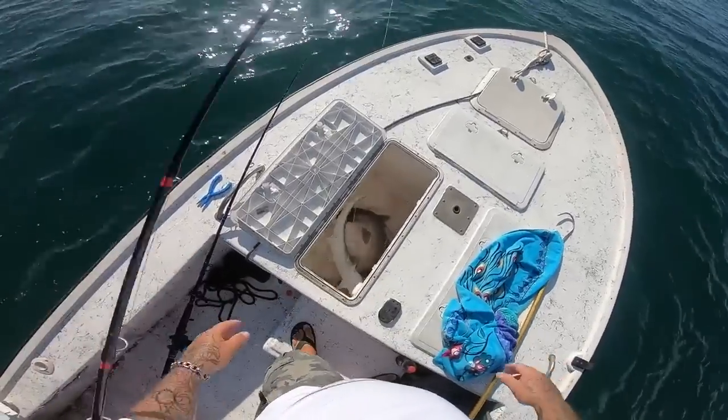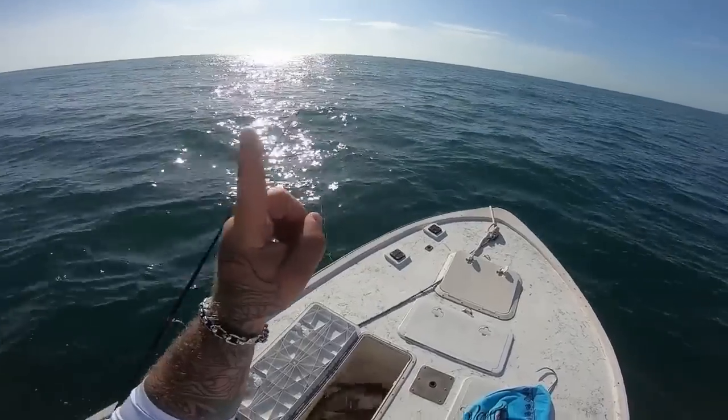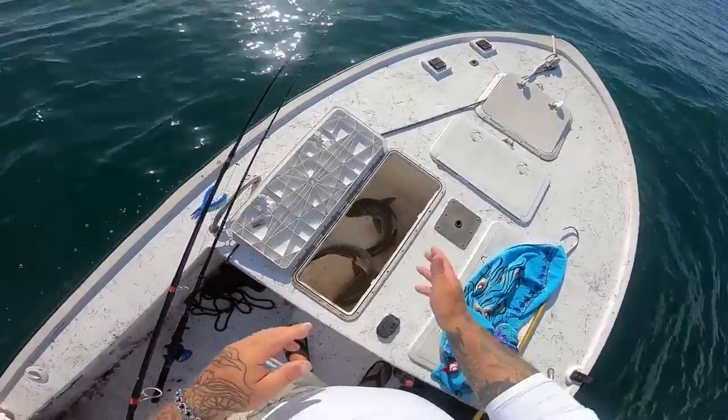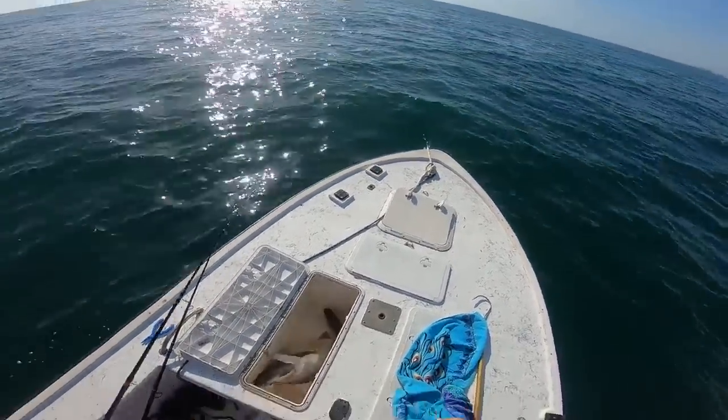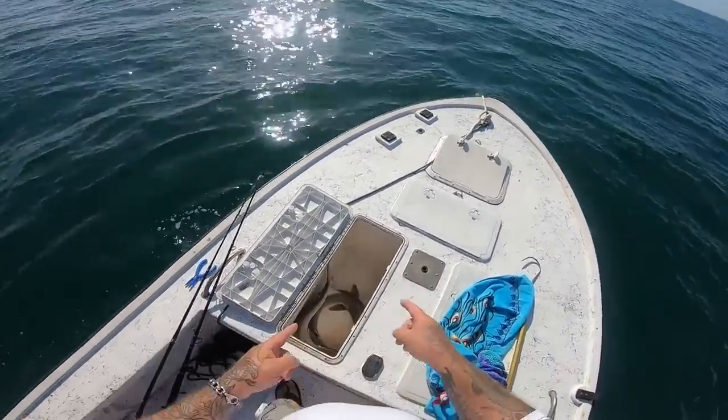There we go. We got our two sharks for the limit. You're allowed two per boat, one per person. Doesn't matter how many people are on your boat, you're only allowed two per boat. There's no size limit on Atlantic sharpnose. And those are really good eating sharks.